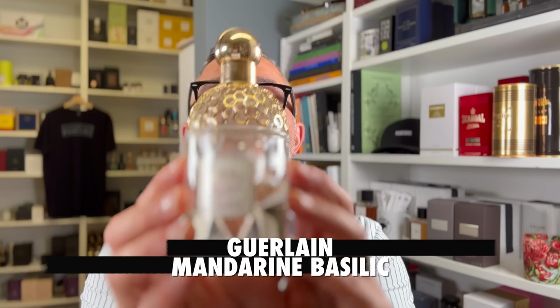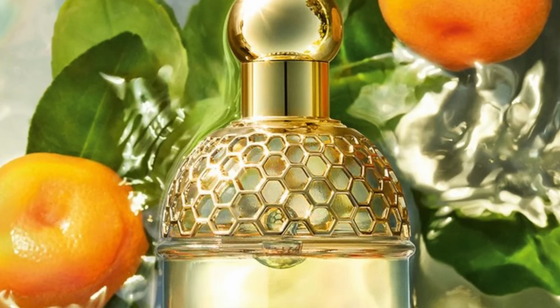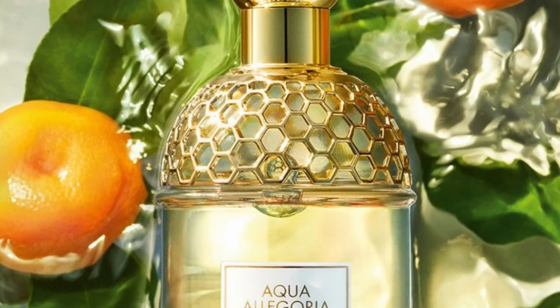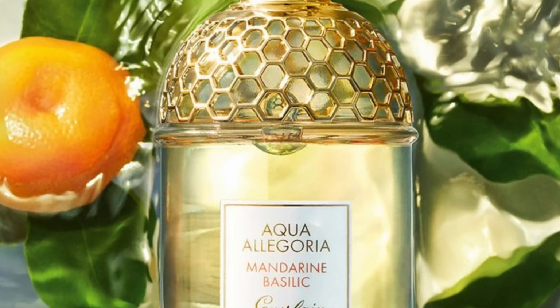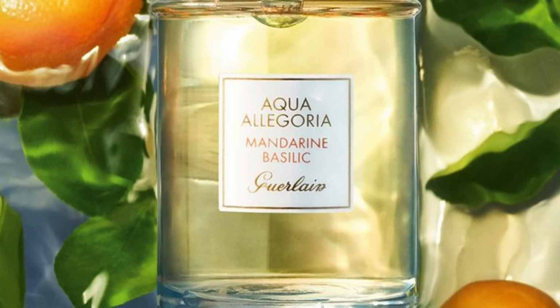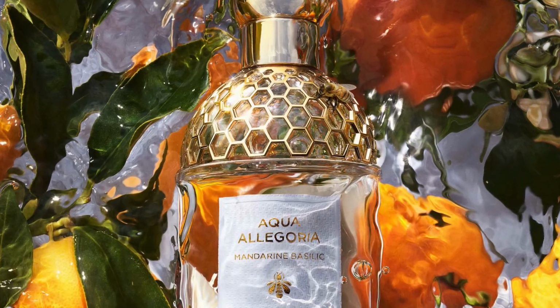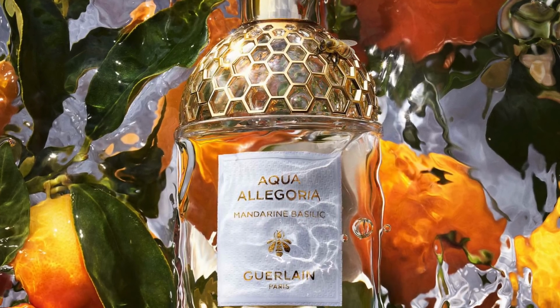This is Mandarin Basilic, this one right here. This one is a great mandarin orange fragrance with basil notes. So to me, it also reminds me a bit of Afternoon Swim from Louis Vuitton, but in addition to the Afternoon Swim, you've got that basil aromatic herbal touch here as well. But either way, it's bitter orange, neroli, citruses, buchu, bergamot, and basil.